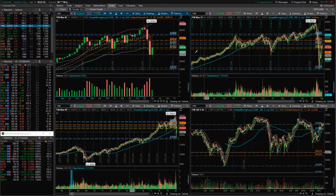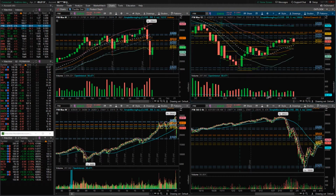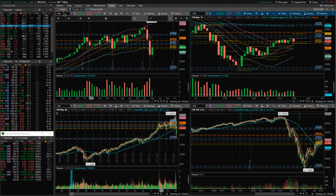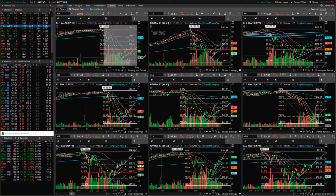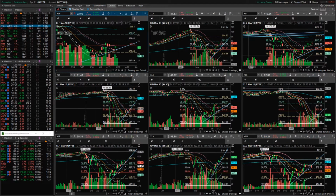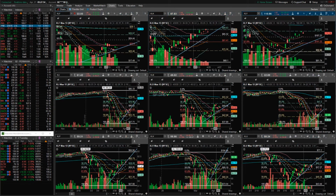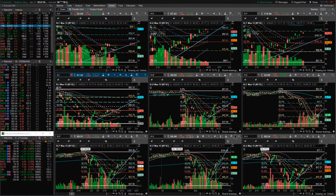Let's look at the Dow real quick as well. We are seeing a lot of the stuff now. We're getting really close to trend lines and stuff like that. You look at this grid that I have. I'm using a similar thing to what Corey Rosenblum uses, or I think it might actually be quite similar.